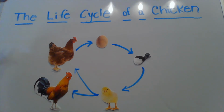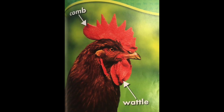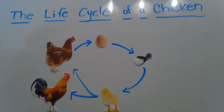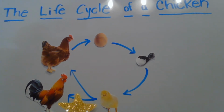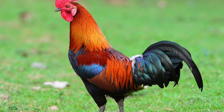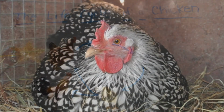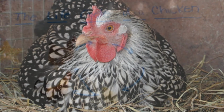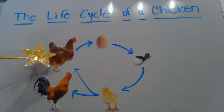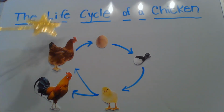In about 4 weeks, the chicken grows more feathers and a comb and a wattle. By 6 months, chickens are fully grown. A male chicken is a rooster. And a female chicken is a hen. An embryo is formed when female and male chickens mate. The egg develops in the female's body, and then she will lay the egg and start the life cycle all over again.